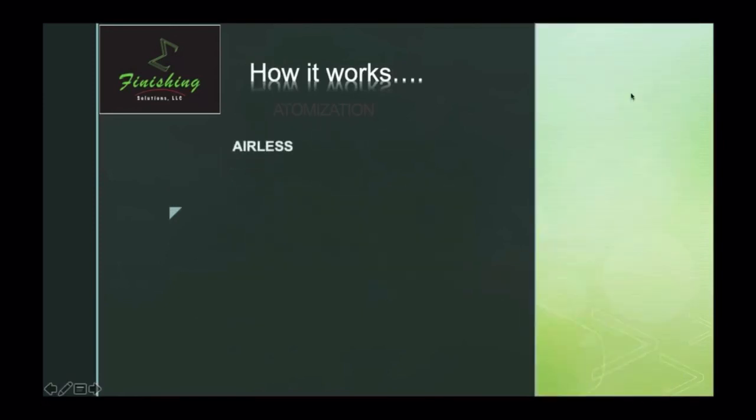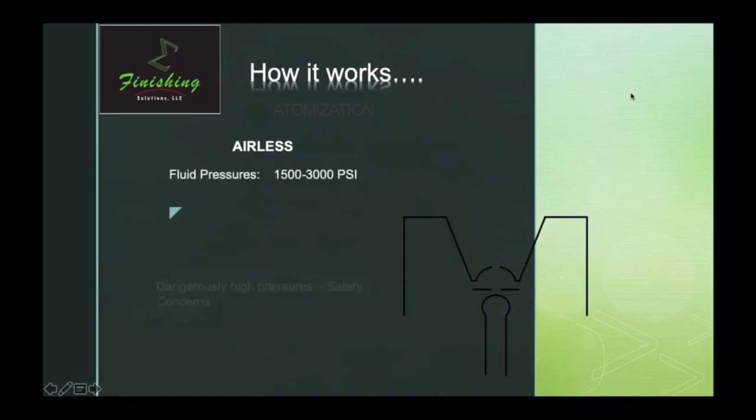All right. So the next one we all know about is airless. Airless works with not a needle, but a ball on a seat. And when you pull the trigger, it's all on or all off. And then it goes through a tip. The tips come obviously in different thousandths of an inch. That's strictly a hydraulic force that shears that high pressure material through that orifice.